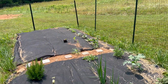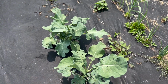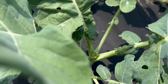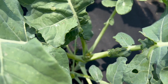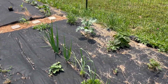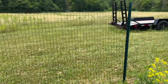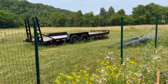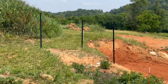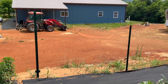Well, I'm in the garden here. It's Father's Day. But I've been called in for special duty because the deer have been in our garden and nipped the crowns off of our broccoli. That's not a happy thing. So we're gonna finish getting the rest of the fence put up around here. We're missing a fair amount, but now that we kind of have an idea how to do this, we should be able to get through it fairly quickly.